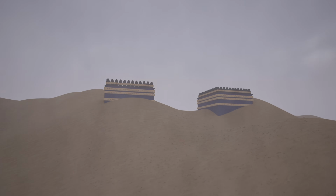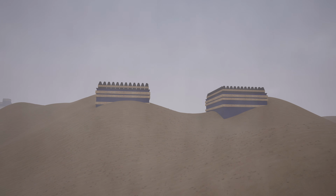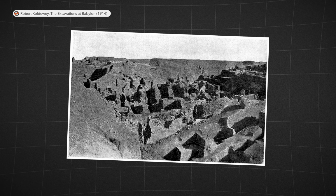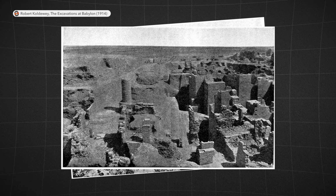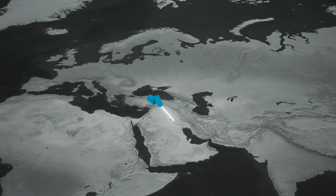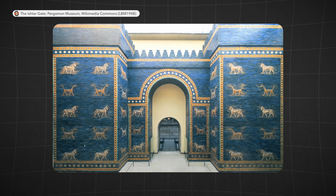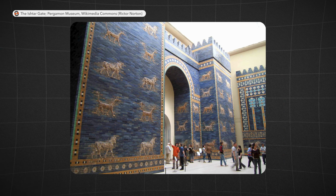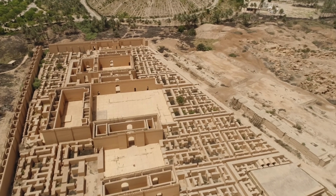Over time, Babylon fell into ruin, and the structure was gradually buried beneath sand. In the early 1900s, German archaeologists excavated the site and uncovered thousands of the original bricks. Many of them were transported to Berlin, where parts of the gate were reconstructed and can still be seen today in the Pergamon Museum. Today, you can still see parts of Babylon's ruins, but not everything is ancient.